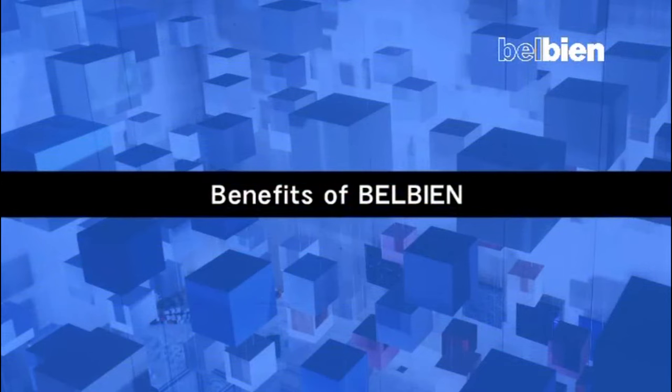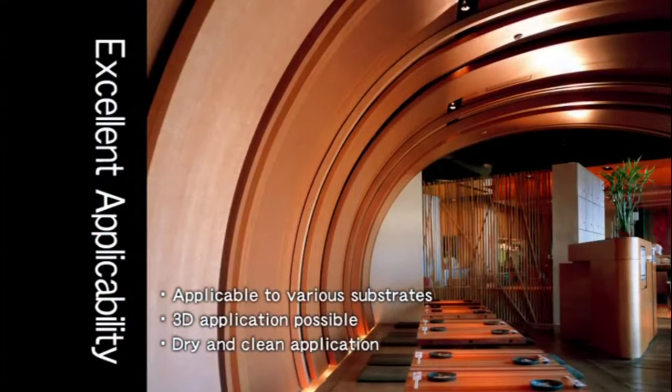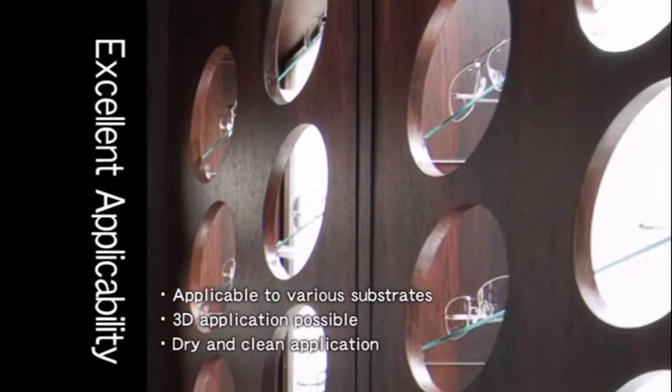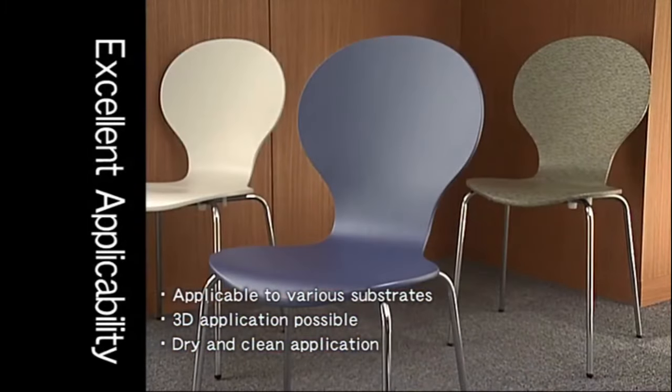Now we move to the main characteristics of Belbien. Belbien can be applied to many two-dimensional surfaces. Belbien's superior flexibility means it can be smoothed over angles such as door frames without the need for special equipment or cutting, creating a seamless finish. Many Belbien patterns have the flexibility to be installed on detailed and three-dimensional surfaces.